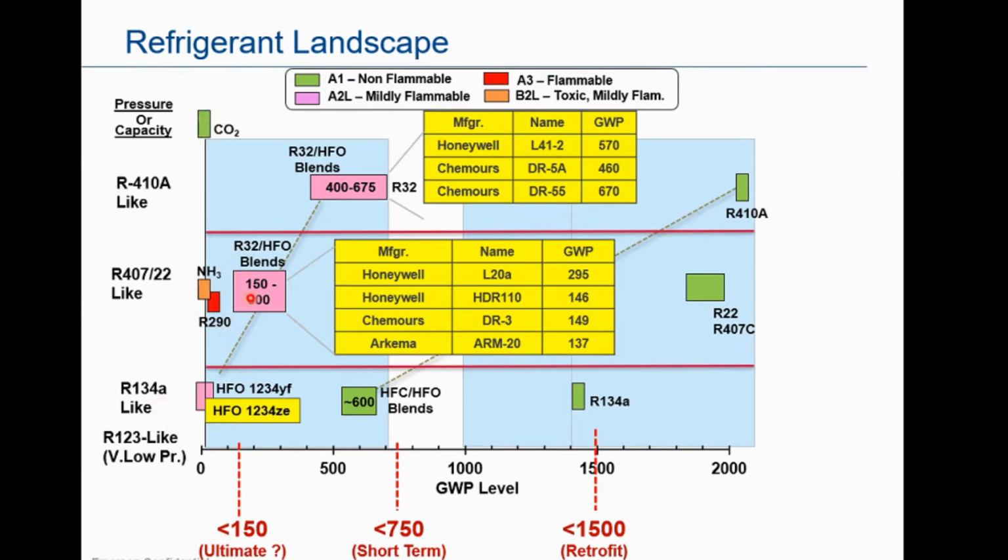So the takeaway is we have to move from right hand side to left hand side. At the same time, we also have to take care of the refrigerant properties and decide which refrigerant is suitable for Indian industry going forward, right? So that's the complete refrigerant landscape in front of us as far as the Indian industry is concerned.